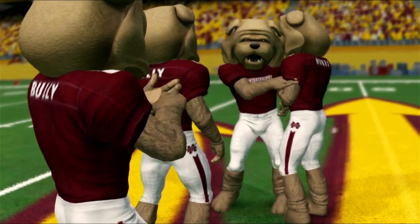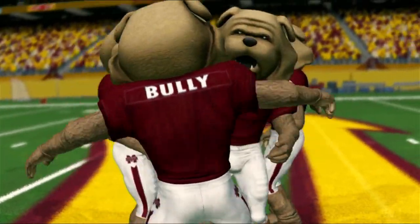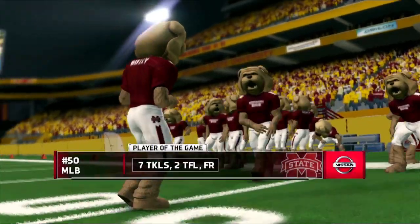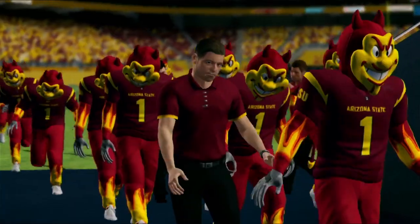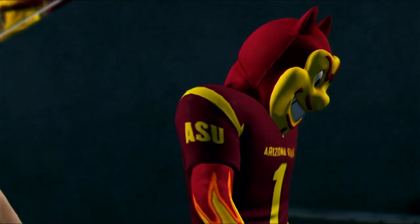And this one's all but wrapped up. The Bulldogs get the win, 20-14. The Sun Devils, 14. That's it for this presentation of NCAA Football 14.